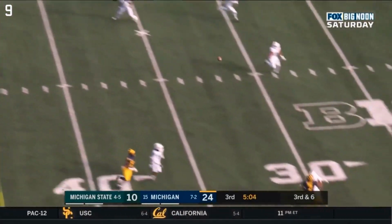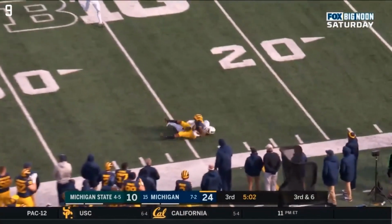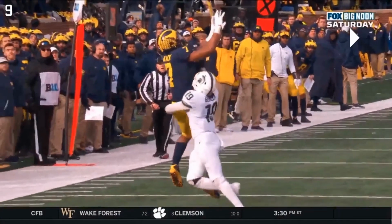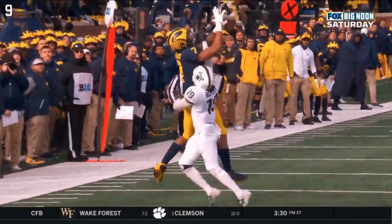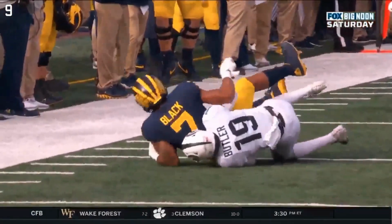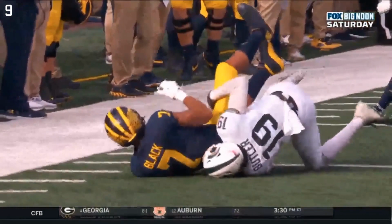Good job by Tariq Black to go up and get this ball. Shows good hands here. He could be getting interfered with here as well. It's closer to a bang-bang play, but it could have been called. But good, strong hands from Tariq Black to pull it down. He gets a ridiculous taunting penalty after this. I don't blame him for flexing. It was a good play.